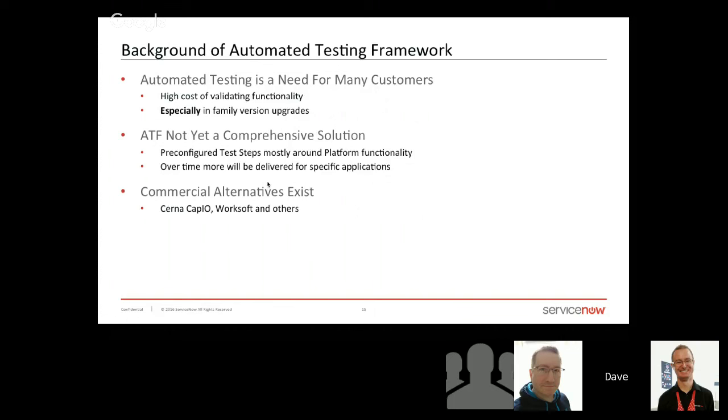If you start with that and you get the automated testing religion and you decide you can't wait for the framework to iterate and you need something more comprehensive now, definitely the partner ecosystem of commercial alternatives is a great place to look. Depending on your needs and the timetable that you have, they may be a better fit at this moment. And like I said, they may have different strengths and focus than ServiceNow.